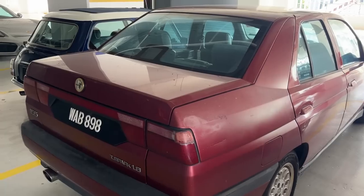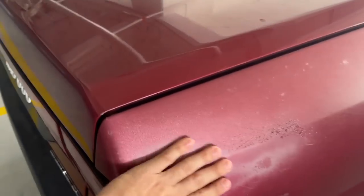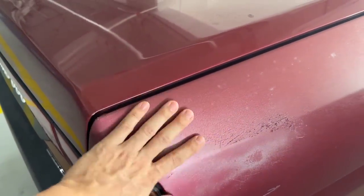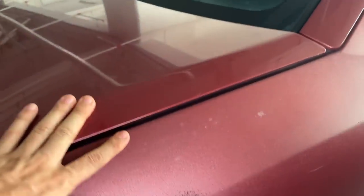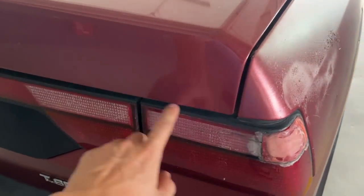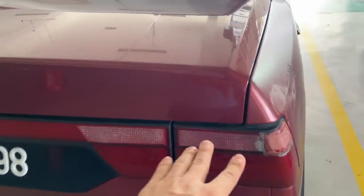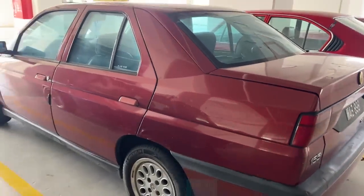Okay. So let's look at the condition of the car over here. The paintwork is in a deep need of a respray. As you can see, the lacquer is peeling off. It's just heavily oxidized. Now look at all that. It needs a paint work, okay? So these lights are gone, so I probably have to buy these ones. But if we're gonna buy this, I might as well buy all of it. Okay, I'm gonna walk you through some things I'm gonna be doing for this car over here.